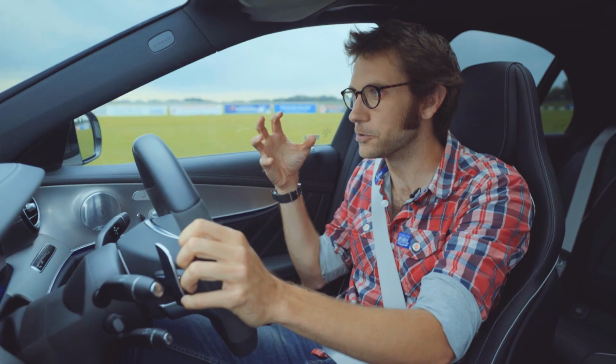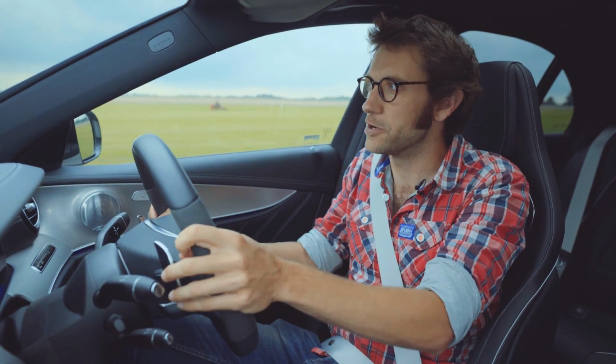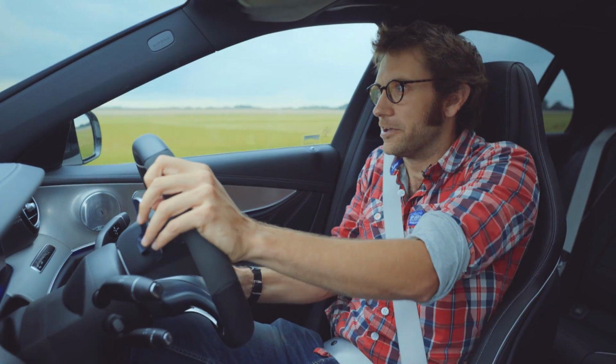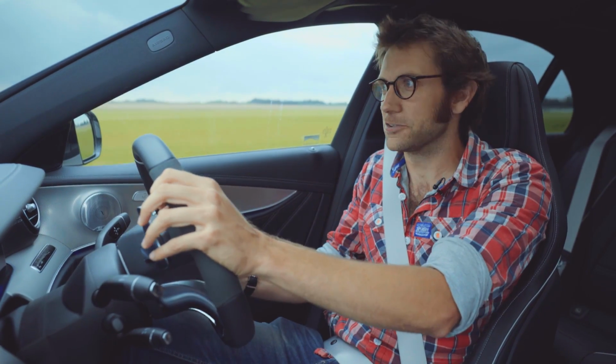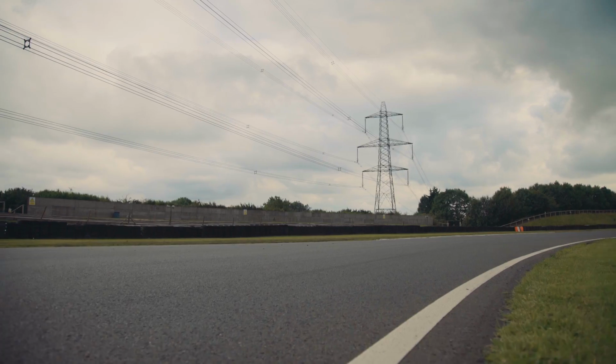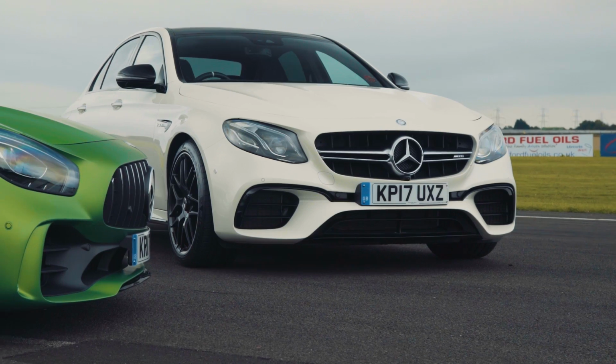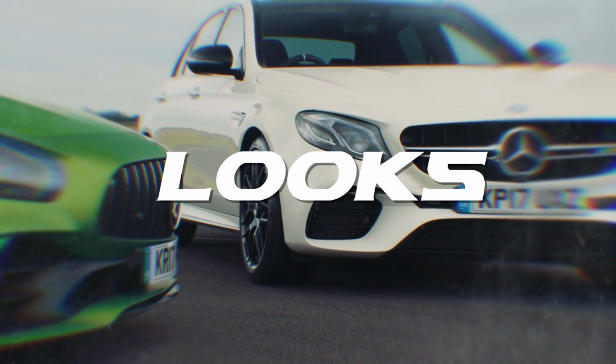If we're being super critical, then what you don't get in this is the all-encompassing sound that when you get into the GTR and start it up, it feels, well, it just feels like it's a part of you. But nonetheless, for a big saloon, it's quite an echo chamber for that V8. Next up, looks.